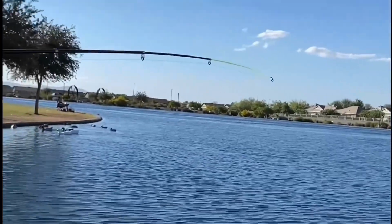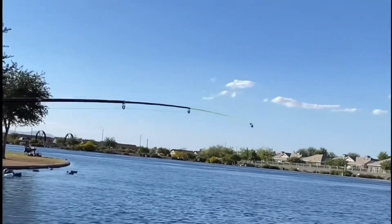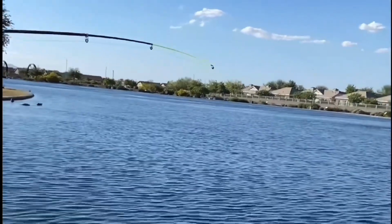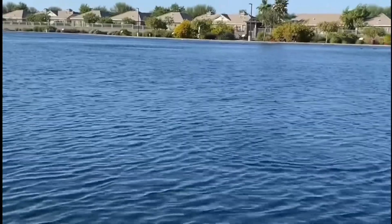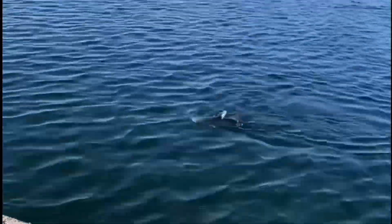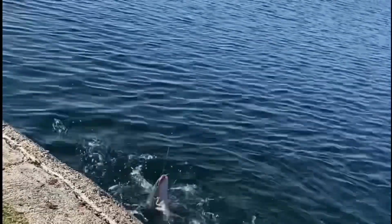I think Lisa has one on. There it is. Looks like a pretty nice little catfish. Pull him up on the bank and I'll get him off for you.